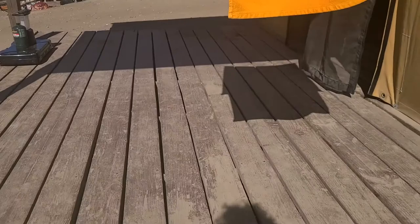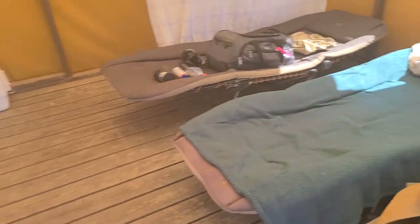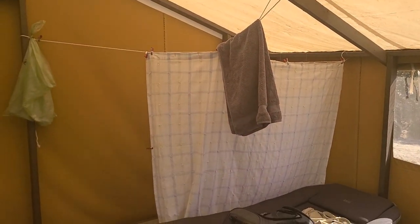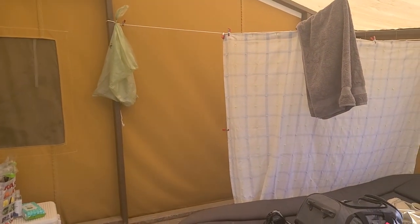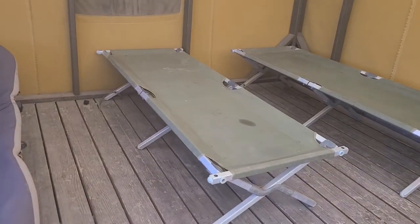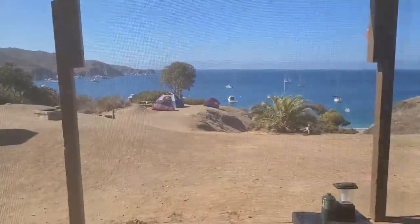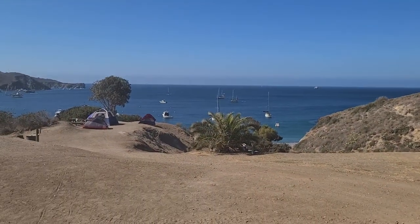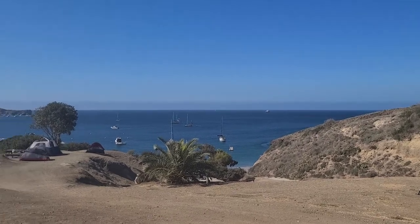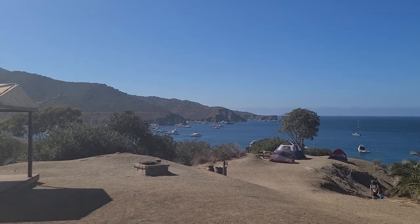And then inside, we've got our cots all set up. A little changing room, which is missing a panel because it's my towel, which is the other panel. Food. More cots. Yeah, it's pretty nice. The view might be the best part, though. Look at that view. Gorgeous, gorgeous.